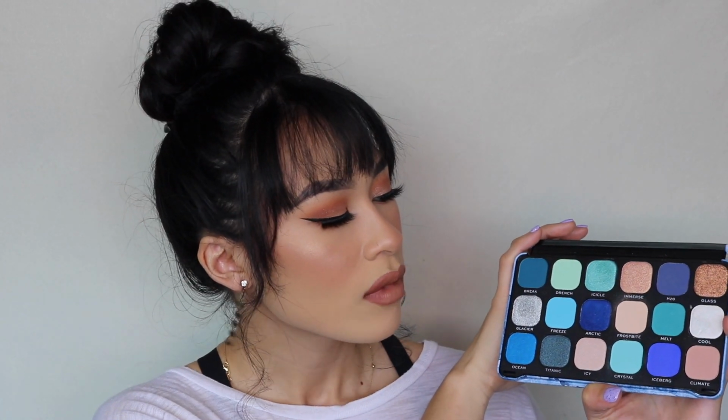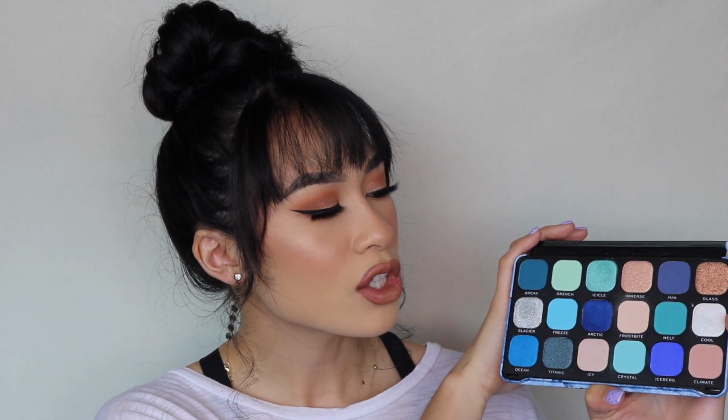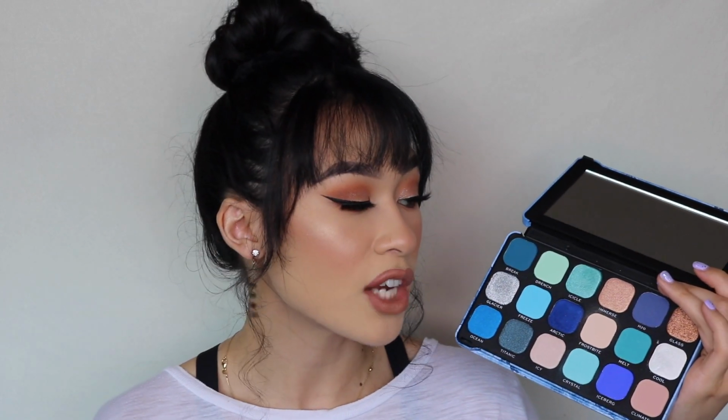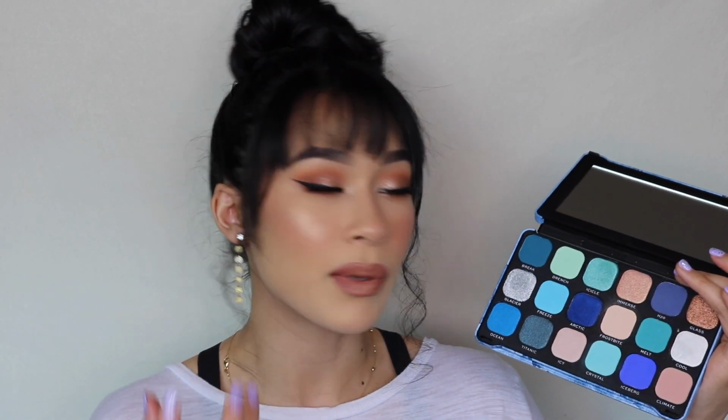But honestly, this palette is really strange because it's not like the other Revolution palettes that I will be talking about. This palette formula in these tins, they just feel so dry. They are so dry to the touch, and I feel like when you're trying to build up color, you have to use a dense brush or else it just will fade away. So I don't know if it's necessarily worth it.